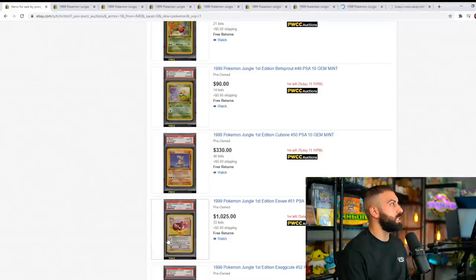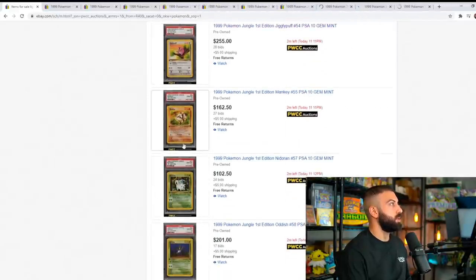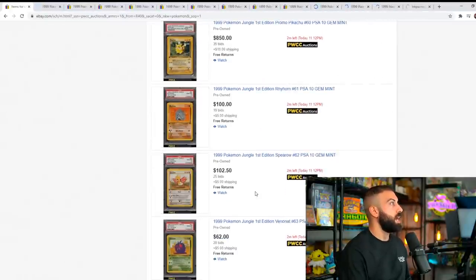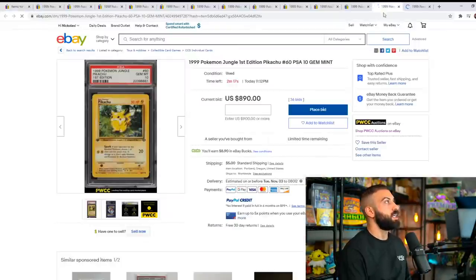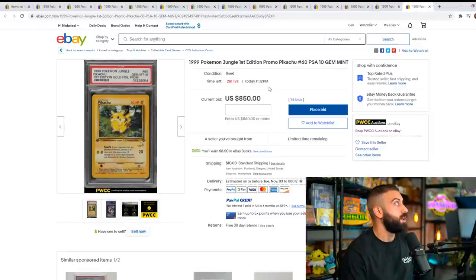I want to see where's our... All right, so here's Cubone, Eevee. And where's Pikachu? Jigglypuff, that's another one. Mankey's in the middle there. Pikachu, okay. All right, I want to know what these Pikachus end for. Let me know, guys, in the chat, how much do you think the first edition PSA 10 non-holo Pikachus are going to go for?